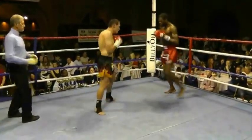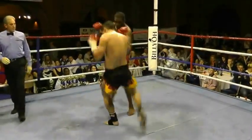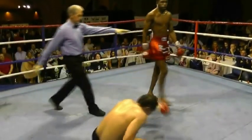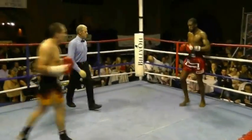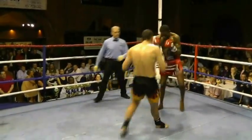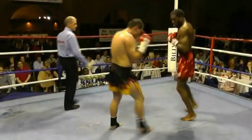Knee and then the knee again. Two knees in those exchanges. The short left hook as well. And again takes the standing leg of Panaceous. Perfect timing as he went to do his low kick, Powell took the other leg. Checks the low kick as well from Panaceous. Takes that lead leg once more.